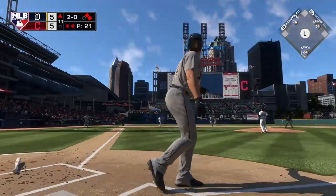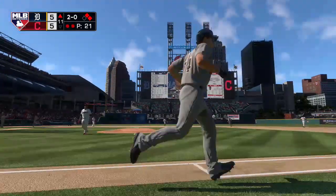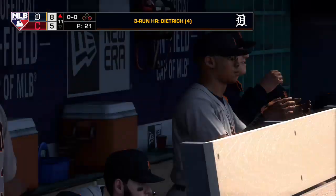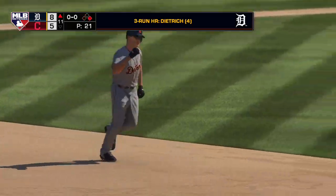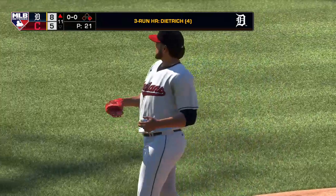Oh, and look at this. High in the air and deep. And when this ball comes down, they'll have taken the lead. Home run. So a 3-run blast to straightaway left as they jump ahead by 3.